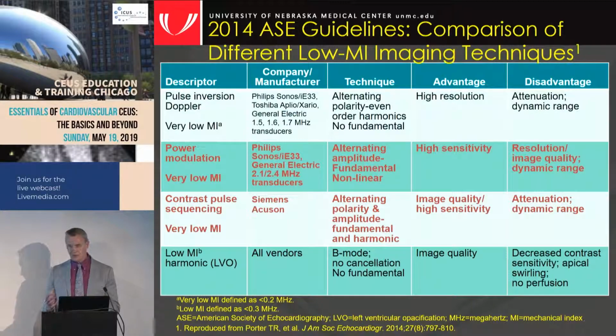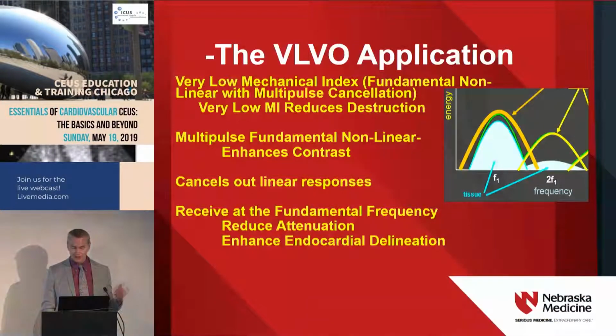They cancel out any tissue signal, which was quite low at that very low mechanical index imaging setting anyway. And now we don't have the problem with attenuation, right? Because now we're imaging at 1.8 megahertz, for example, and receiving at 1.8 megahertz, just like Steve put it out there. Instead of transmitting and then receiving at a harmonic frequency, which attenuates, now we can receive at that frequency we transmitted at and get all that bright contrast and much less attenuation.